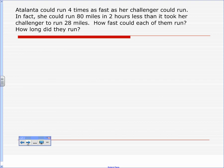Atalanta. Sounds like a Greek goddess. Sounds like Alice a little bit. That sounds like Atlanta. Yeah.